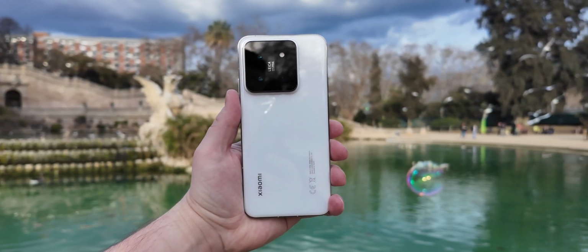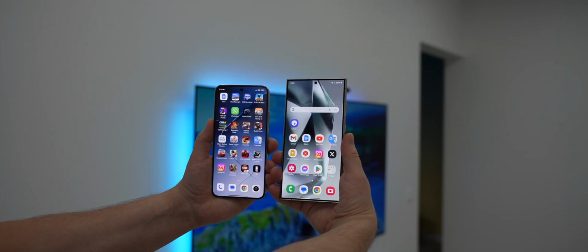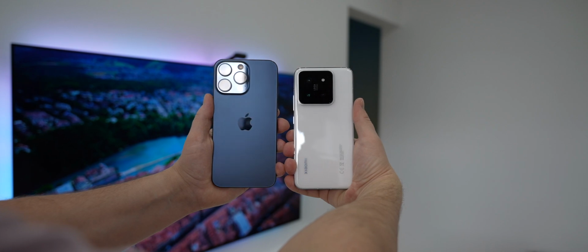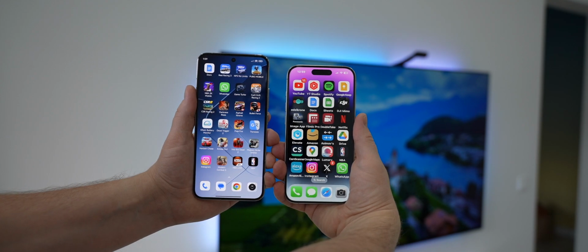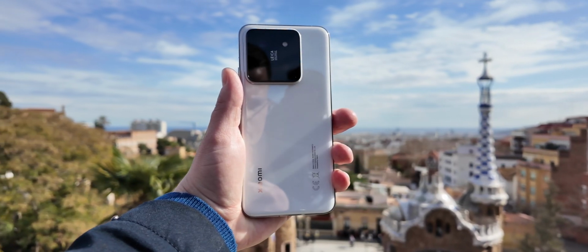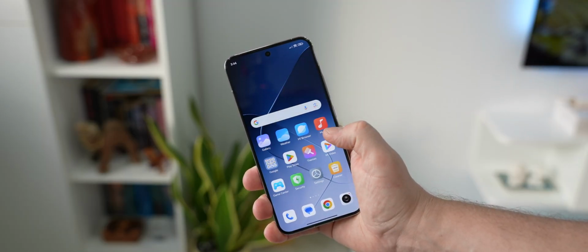The definition of a compact phone is always controversial. However, in the world of massive phones like the Samsung Galaxy S24 Ultra or the iPhone 15 Pro Max, the Xiaomi 14 can be called a compact flagship. On the other hand, it is still taller than the iPhone 15 Pro. Call it compact or not, the 14 is comfortable to hold and it occasionally can be managed in one hand.